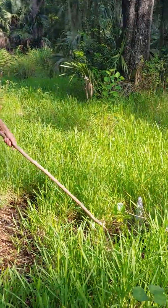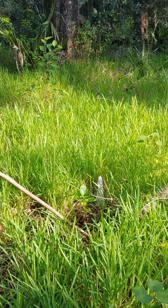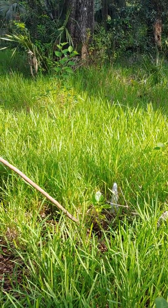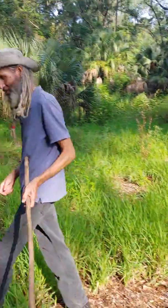This is one of the mulberries that Brandy gave us from Jacksonville. And she said, stick it in the ground, it'll grow. No, that's what we did. We stuck it in the ground, it's growing.